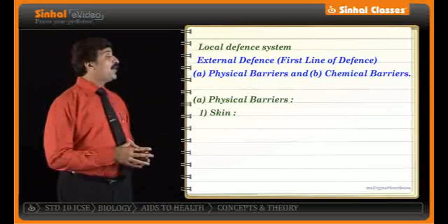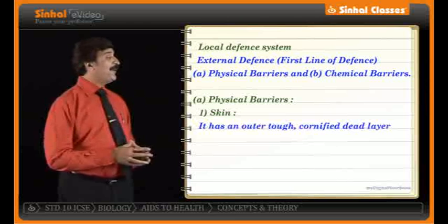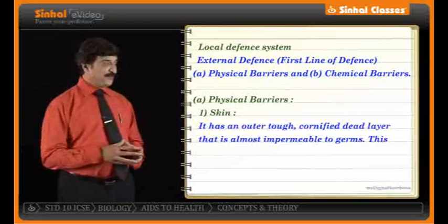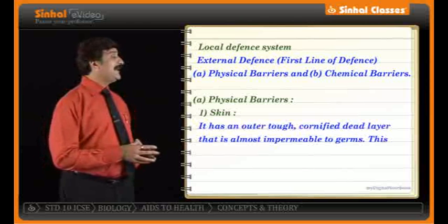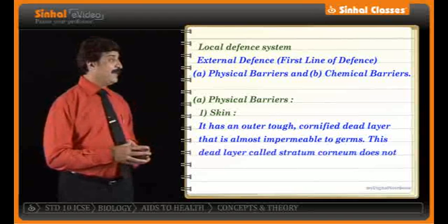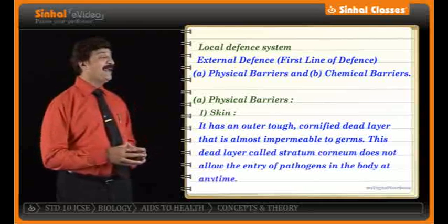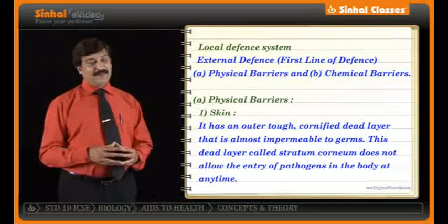The outer, tough, cornified dead layer is almost impermeable to germs. Further, we'll say that this dead layer, called the stratum corneum, does not allow the entry of pathogens into the body at any time.